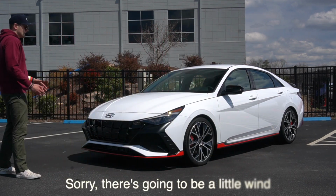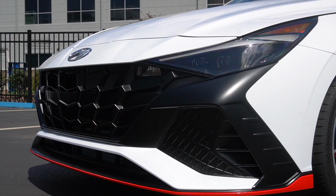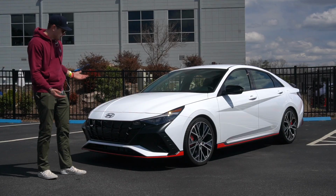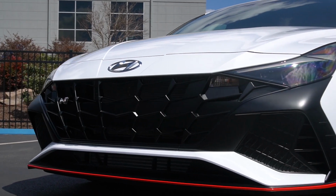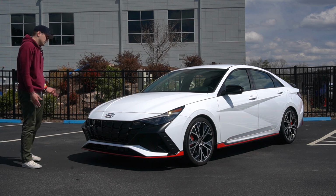Now, stylistically, it's very geometric, it's very in your face. I think this probably could use a body color wrap. That's just what I would do if it was mine. But it looks pretty good. You've got your N stamping here. Don't like red trim? Too bad. You're gonna get it on every trim, which to me I guess is fine.